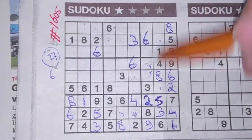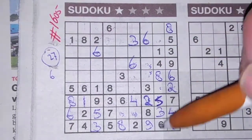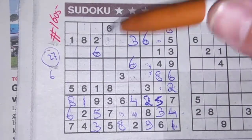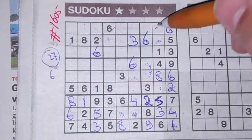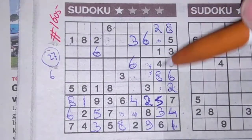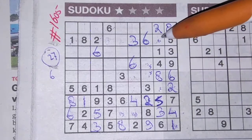So we have a 2 in this column. A 2 in the last column. So in the column between, only two places for the 2 should be here. Oh, there we see here 2. No 2 there. 2 should be there. 2 boxes left in this column should be the 9 and 7.